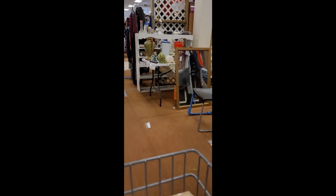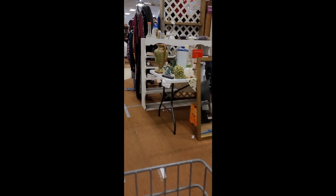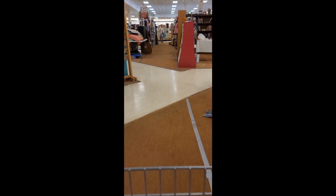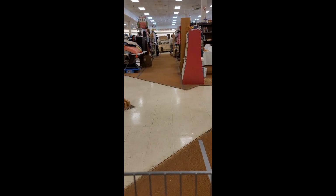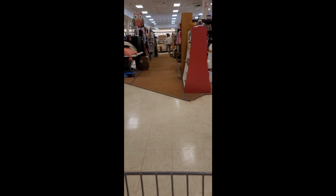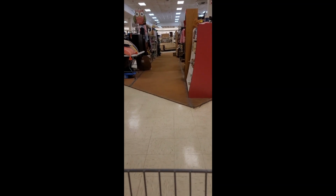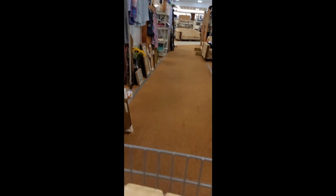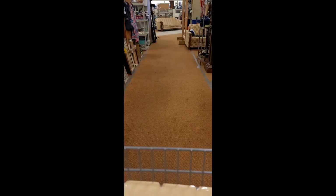It's huge, but it's junky. Some of the booths are not organized. It's not the owner's fault, it's the fault of the one who owns the booth. This used to be the old J.C. Penney.